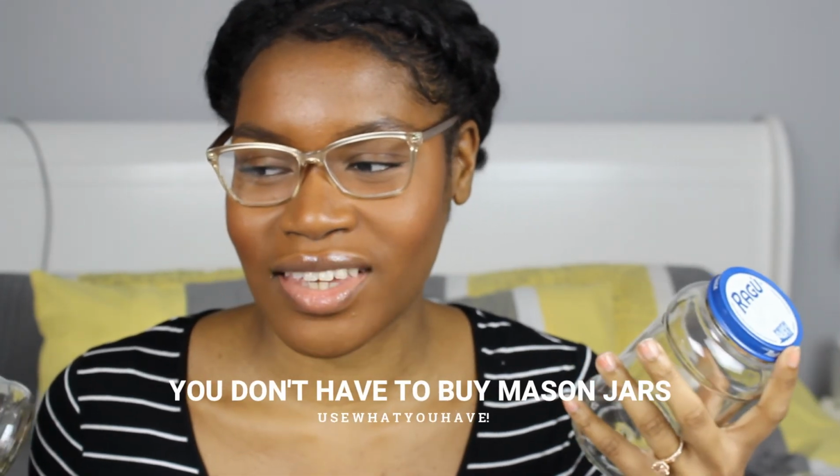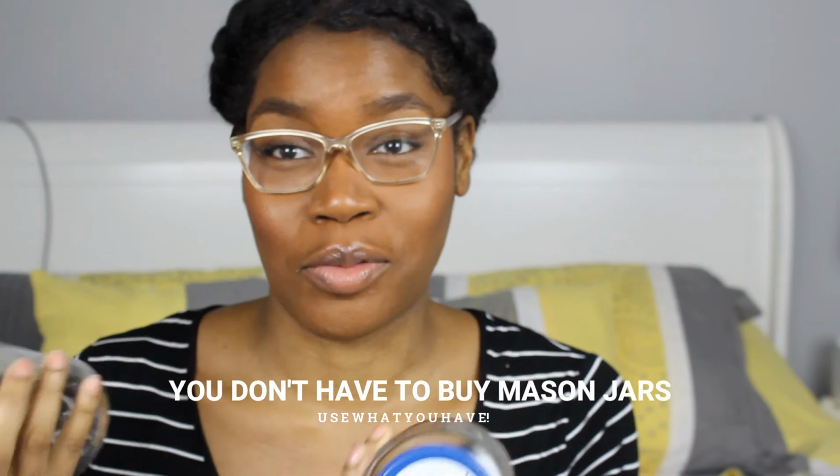Another thing that I like to reuse is glass jars. I can use these to drink out of. I can use these to store things in, like dried goods. This was an old pasta sauce glass jar that I just took the label off and washed out, and now I save them. I'm trying not to get hoardy about it. And just try to recycle what I don't need. But most of the time, if I can keep it, I will.